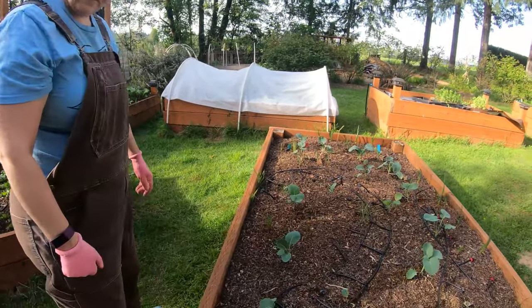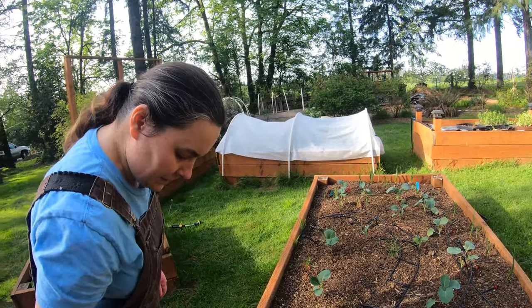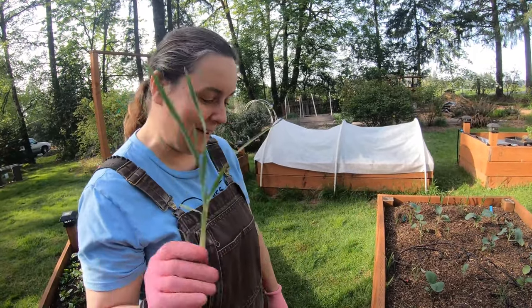Is this a weed or is this a plant? This looks like a weed. It's just crabgrass. Yeah. This is a plant. Well, so is this, but this is crabgrass.